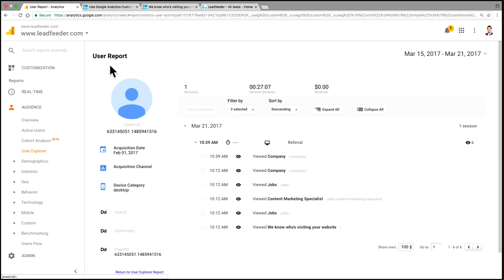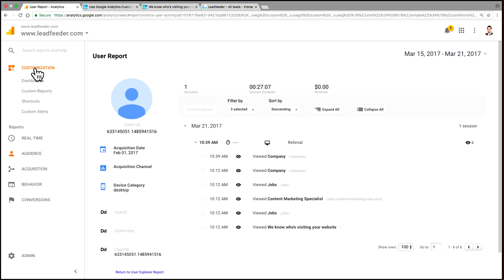To make everything more simple for sales guys, we have created some custom report tools that you can install in your Google Analytics and have these reports in a much more usable form. So in Google Analytics, there's the custom reports. You can do it yourself, or you can install a ready-made template from Solution Gallery or from somebody else.